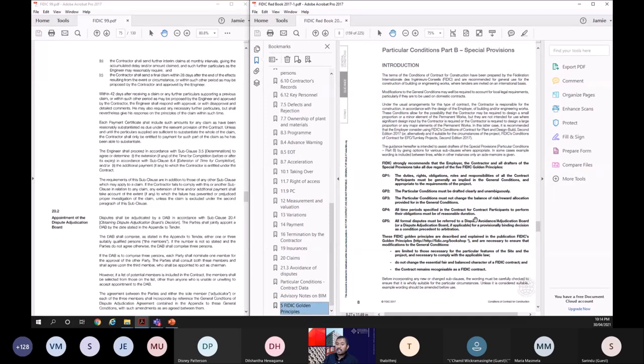GP4, the fourth principle. You know, you cannot say that the contractor will be paid after 84 days. It's not reasonable. So that's what it says. Don't change the roles. Don't change the balance of risk. Try to be clear. Don't change the time periods unreasonably. And GP5 is that all formal disputes should go through the DAB, Dispute Adjudication and Avoidance Board. So they ask you to honor these five principles when you prepare the particular conditions.